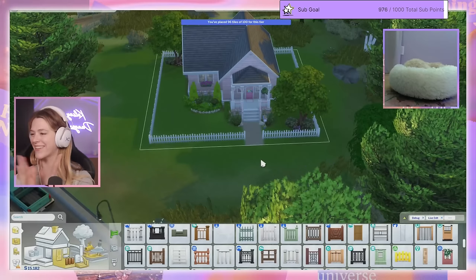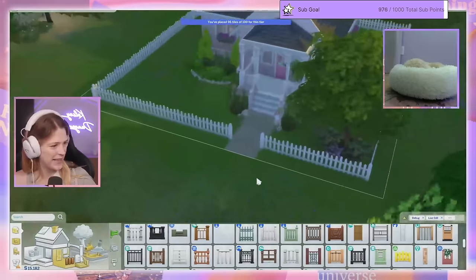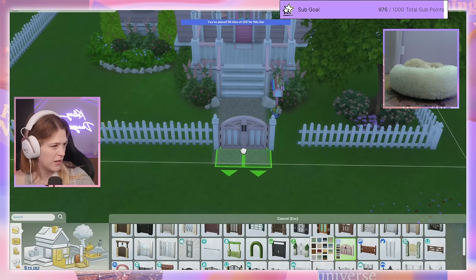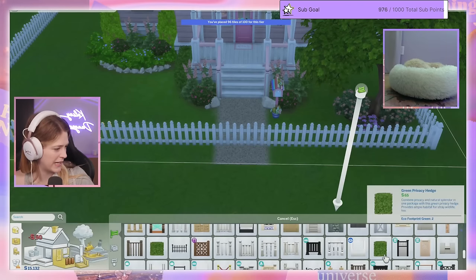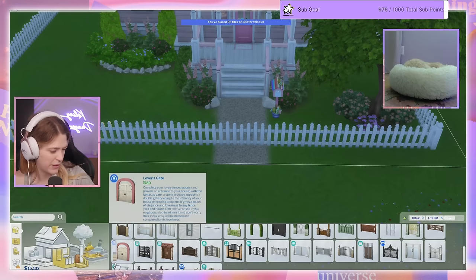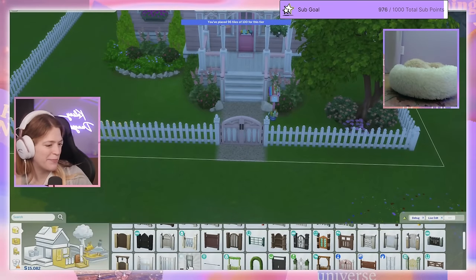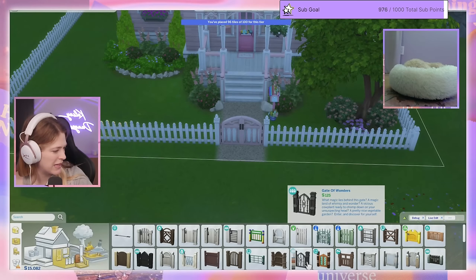Yay! Oh my gosh, how cute! Very traditional. It suits the house well. Thank you. We could put a little gate in the front. Let me think about it. There's one with pink. Oh, that's pretty cute. Okay, we might have to do that. Where's the pink gate again? There was one from this pack. Yeah, this one. That's pretty cute. It's from the same pack too. I think it matches mostly.